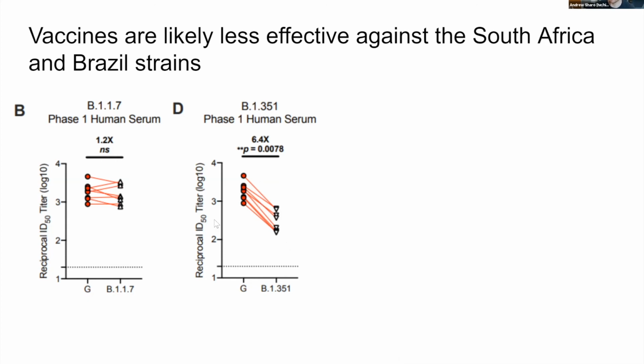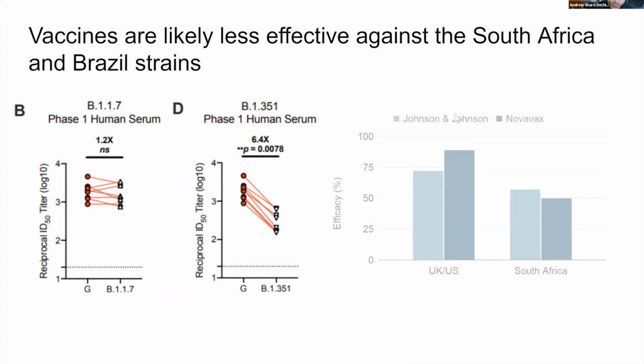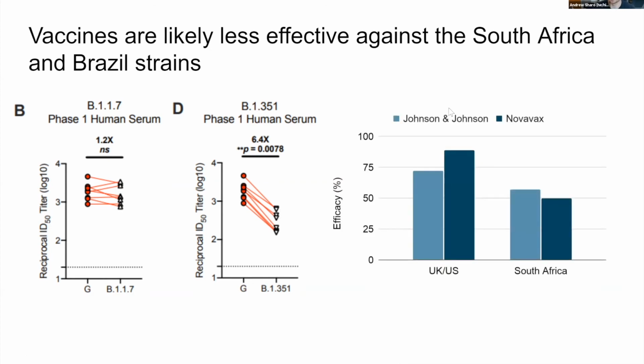It still may be quite effective. I wouldn't be surprised if it was still very effective. And that's what we're seeing from some of the newer vaccines, which were actually tested against the new strains because their phase 3 trials were more recent. Now they showed a similar trend where efficacy in the US and UK, so this is the Johnson & Johnson in light blue, the Novavax vaccine in dark blue. Results from both of those have come out, although they're not fully published, so we're still waiting a little bit.